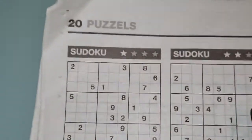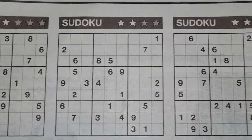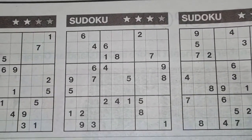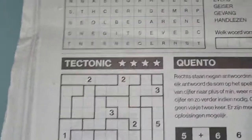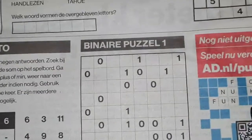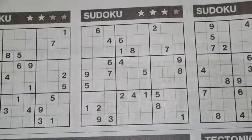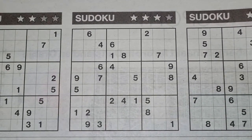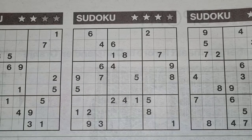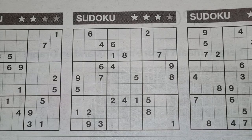We have here one Sudoku with 1 star, with 2 stars, with 3 stars, 4 stars, one tectonic with 1 star, one tectonic with 4 stars. Then we have a binary puzzle number 1 and a binary puzzle number 2. So a total of 8 extra Sudokus. I won't do them all on one day. I only do 4 today and maybe tomorrow on Sunday the rest of the puzzles, but I cannot promise you.